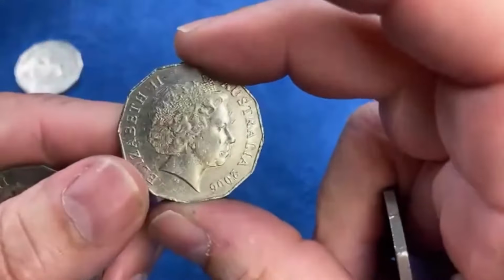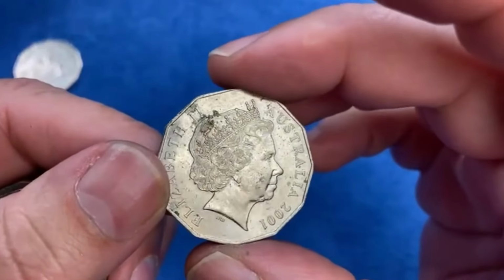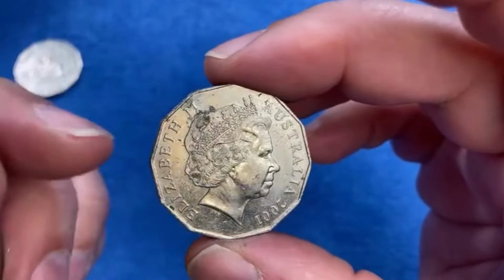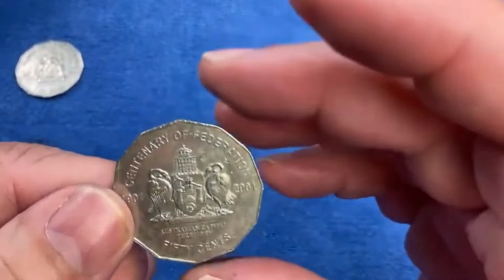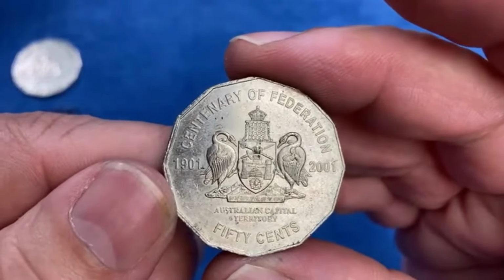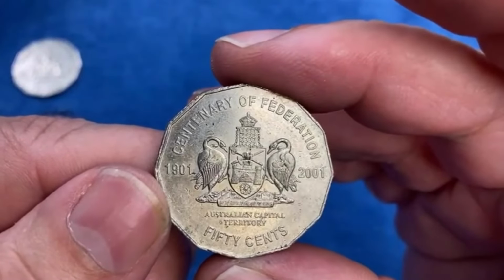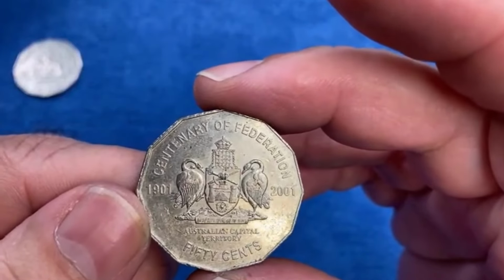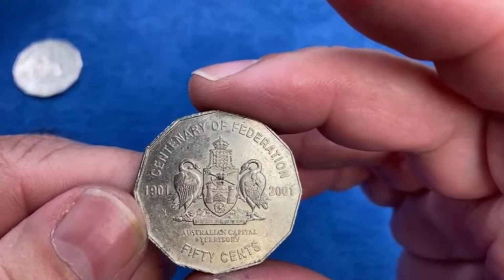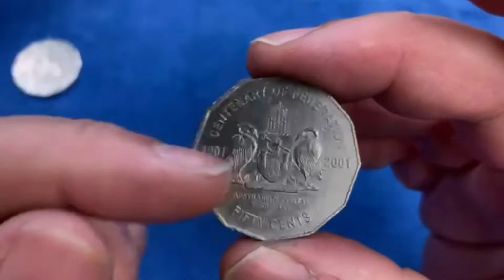Oh my god, not a rotation. There's another decent looking... 2001. Oh, there it is. Oh my god, look at that. Fantastic. Australian Capital Territory. That has closed my book out. I cannot believe that. That is fantastic. Everyone, can you put it in chat that it's the ACT so that when this video comes up, everyone can see that I've got the ACT.